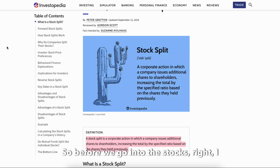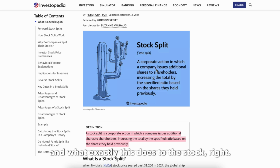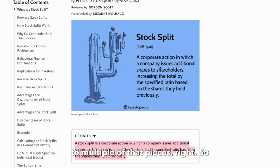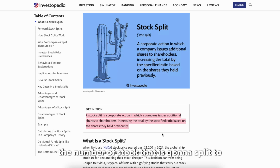Okay, so before we go into the stocks, if you're not familiar with stock splits, I just want to quickly touch on what a stock split means and what exactly it does to the stock. As you can see from Investopedia itself, a stock split is nothing but dividing a particular stock into multiple pieces. In fact, it does not do anything to the market capitalization of that particular company. The share price is just divided by the number of shares it is split into. So for example, if a stock announces 10 for 1, that means if currently the stock price is $100, after the stock split it's going to be $10. So that's all the stock split does.